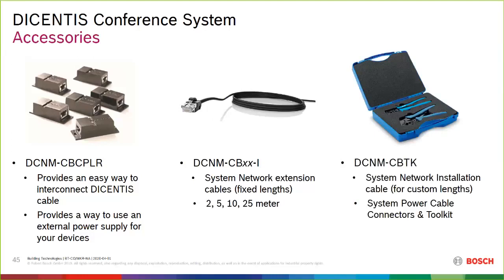I'll just give you a little tip. If you ever need this, you can call Preston or myself, and we'll lend you one. But if you do terminate your own kits, we have the tools you need to get that done.